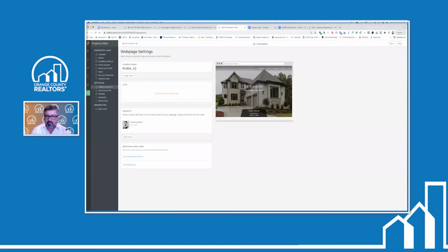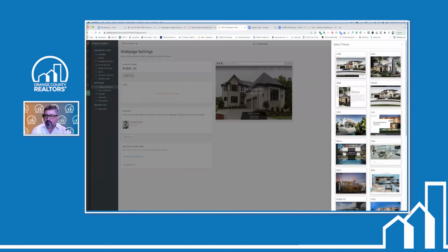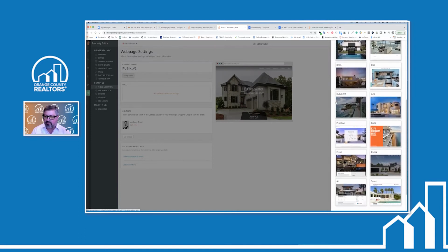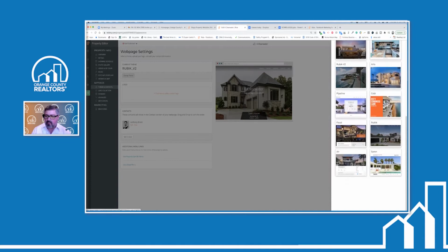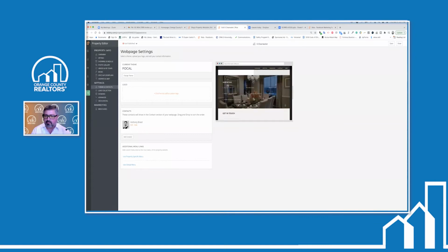back here in the theme, maybe you don't like the way this website is laid out. Don't worry. Come back over here towards the left-hand corner, and underneath the current theme, choose the choice Change Theme. Now, as part of your free member benefit with Orange County Realtors and RELA, you have more than 20 different versions of the website or templates to choose from. Just simply choose one, and it will automatically allow you to preview it.